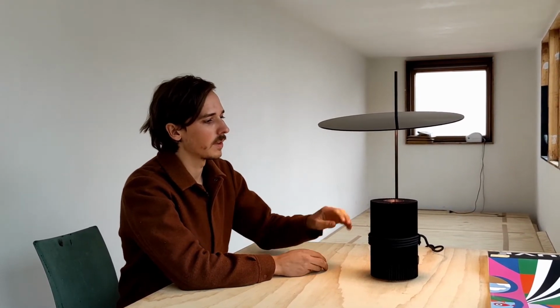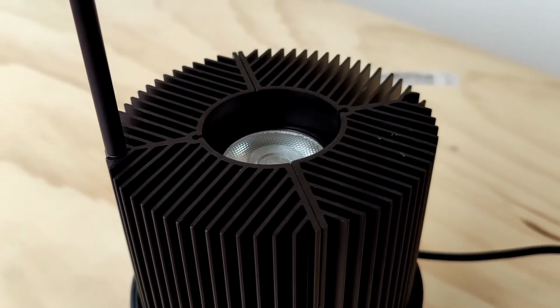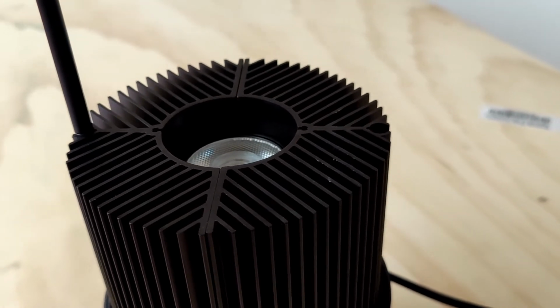I started designing this table lamp quite a few years ago already. The name of the table lamp kind of tells the story because it's called Trouvé, which is French for found. And the whole design is based upon this found object, and that is a heatsink, which is used in industrial lighting as a cooling element for LEDs.